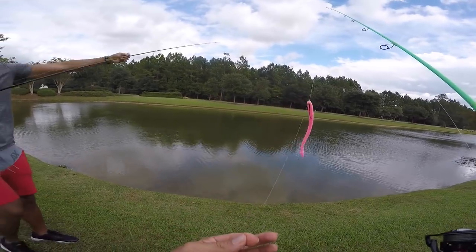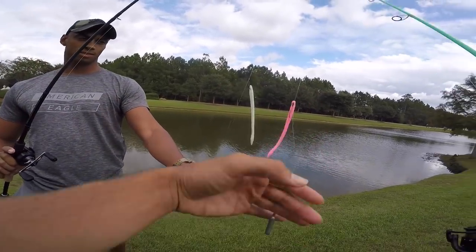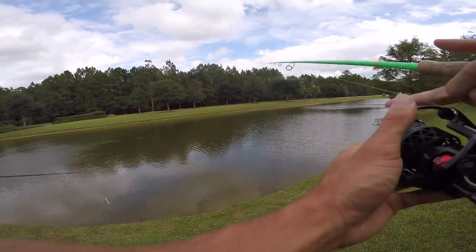All right, everyone, I got the pink old trick worm drop shot. He's got the white one. I actually have mine weedless. He has his just nose hooked. So I guess this is the first cast. We're gonna see what happens.